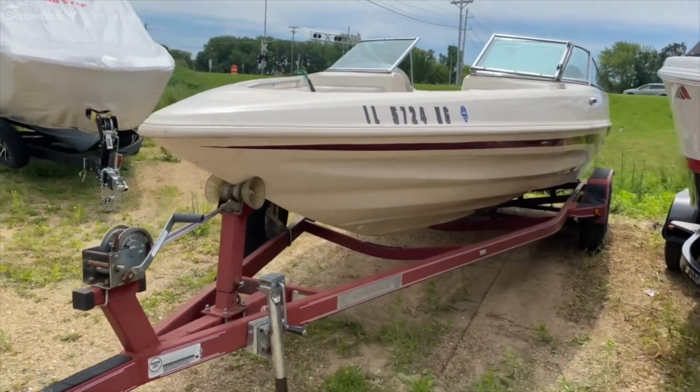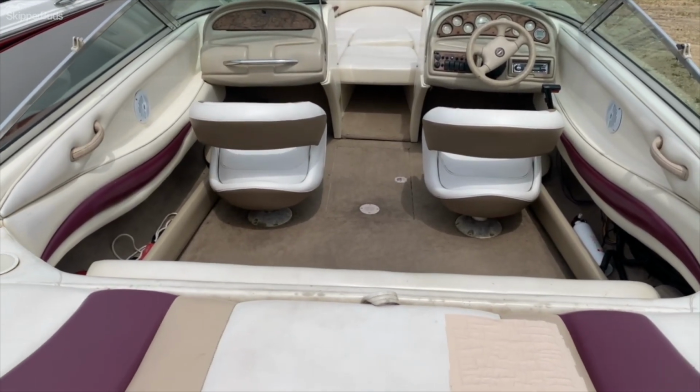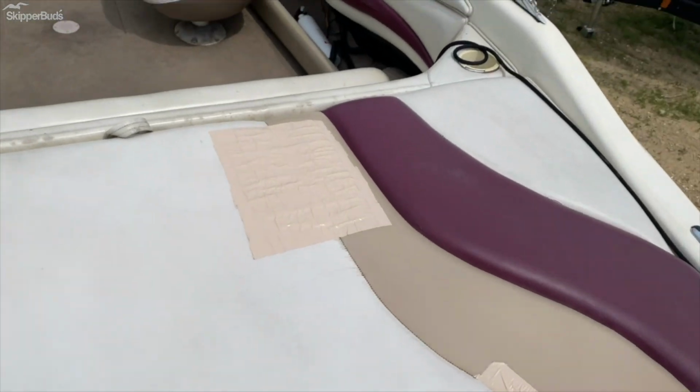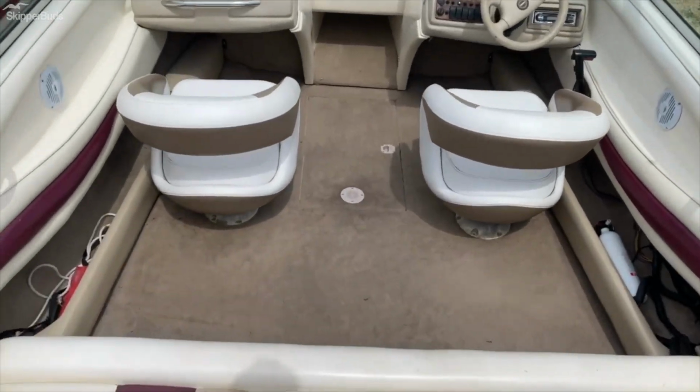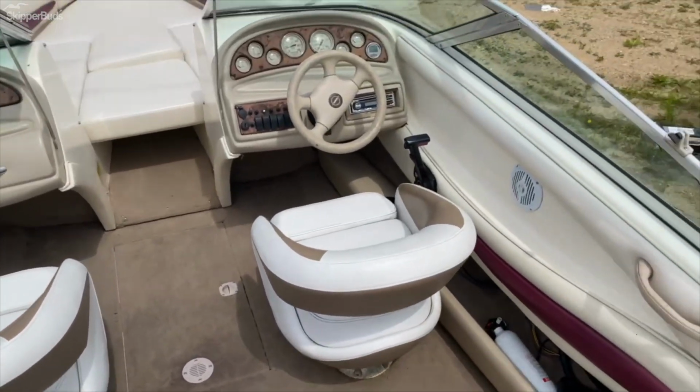All right, let's hop on inside and take a look at the interior. All right, stepping inside the 1999 Caravelle Interceptor 232. See again the sun pad on the back here. You'd have a nice large rear bench here with storage underneath.